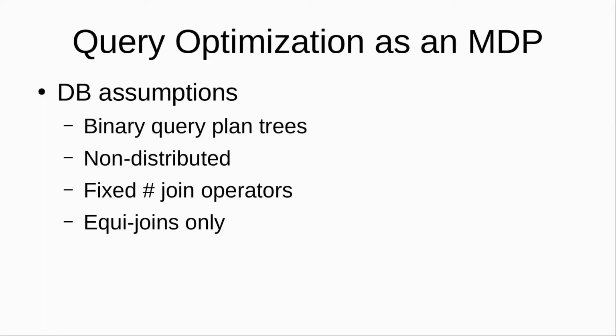Like NEO, for example, is able to build any binary tree that it wants. But in a distributed system, you might have some relations that are only on node A and some relations that are only on node B, which might really restrict the query plans that you could build, right? So NEO might produce a query plan that's not actually valid for your system, in the sense that it might say, okay, do a local join of relation A and relation B, but A and B aren't actually on the same node anywhere. So some deeper thinking has to go into how to redesign the MDP a little bit in order to handle those distributed systems.